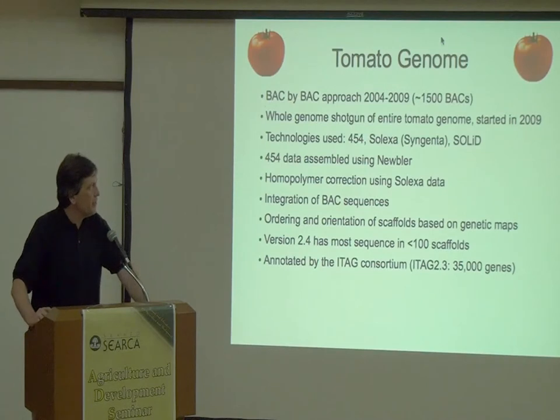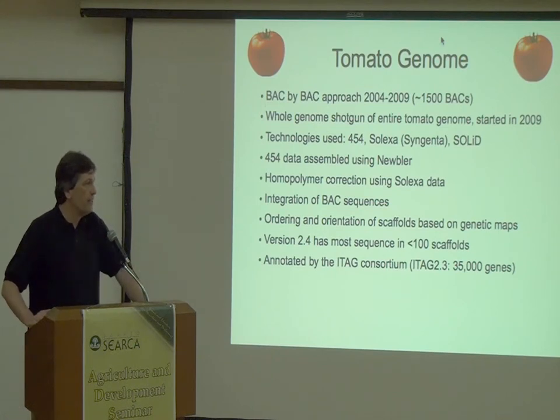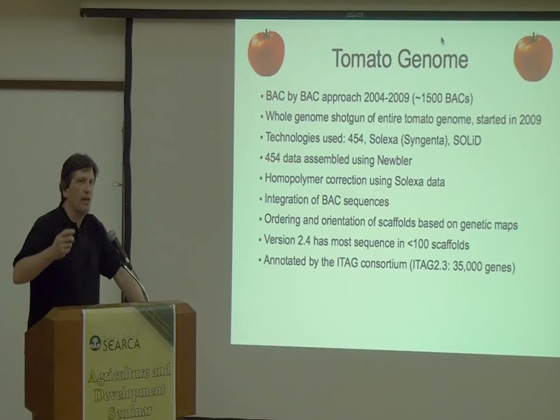Just to retrace a little bit the history of the tomato genome, it started, as I said, a long time ago, in 2004. The initial approach was that we would sequence BACs and build the entire genome from BACs, which is a very tedious, time-consuming approach, but it was the current technology at the time. The progress was very slow, and people reached gaps that they couldn't fill with BACs.